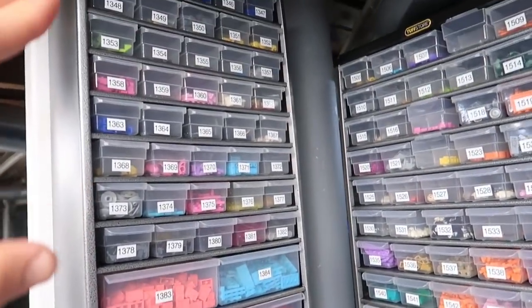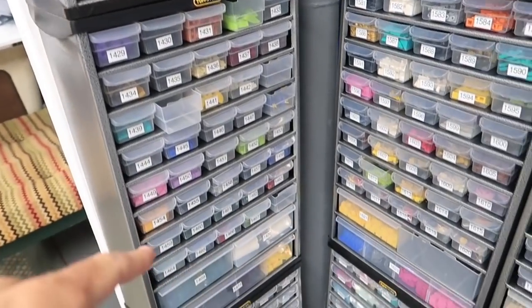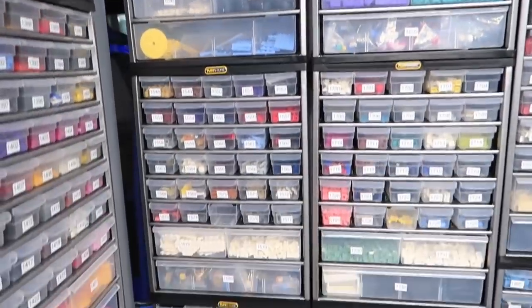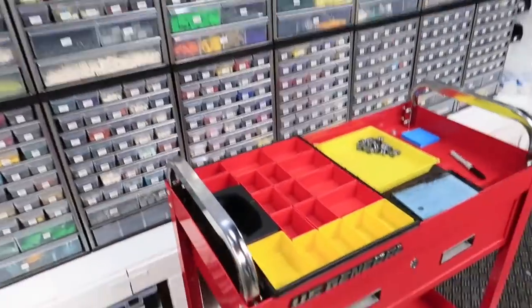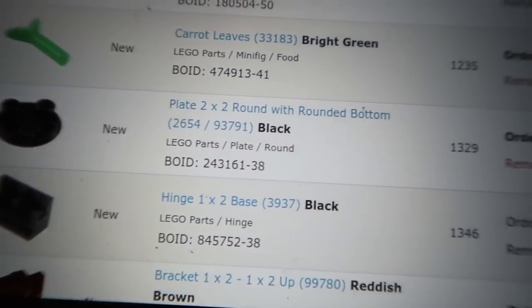I've done really good the last 2 weeks getting things turned around. That duffel bag full of minifig parts really helped. That other wall behind me does not have very many at all. This one here. But they're getting more after I pull these orders. There'll be more. Somebody ordered 9 of these. Plate 2x2 round with rounded bottom.